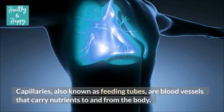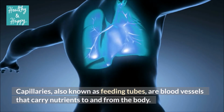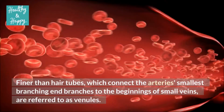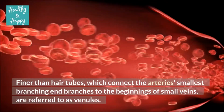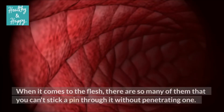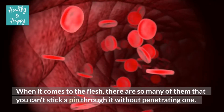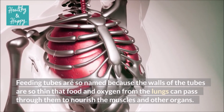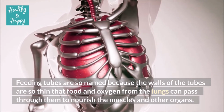Capillaries, also known as feeding tubes, are blood vessels that carry nutrients to and from the body. Finer than hair tubes, which connect the artery's smallest branching end branches to the beginnings of small veins, are referred to as venules. When it comes to the flesh, there are so many of them that you can't stick a pin through it without penetrating one. Feeding tubes are so named because the walls of the tubes are so thin that food and oxygen from the lungs can pass through them to nourish the muscles and other organs.